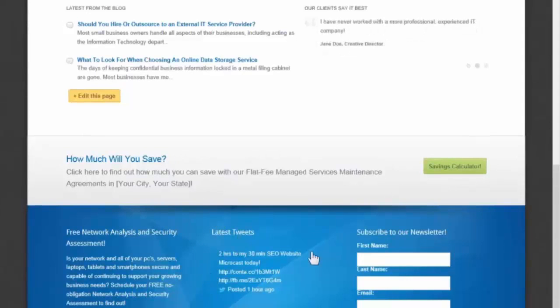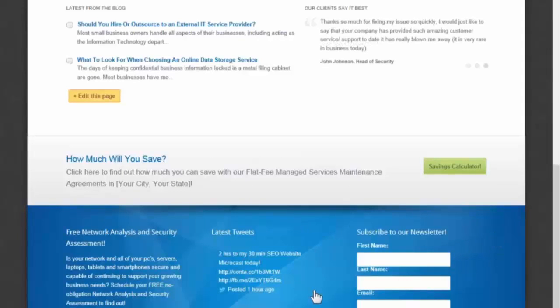Down in the bottom, I've got 3 columns here. You can have as many as 5. I think 5 is too much. I think 3 is just right. We're promoting a free network analysis and security assessment that takes them to the page where they can request that. We're also posting our tweets on the page as well as to Twitter.